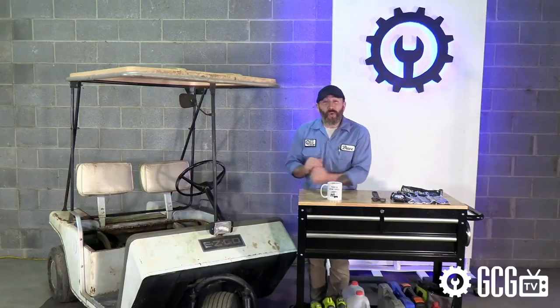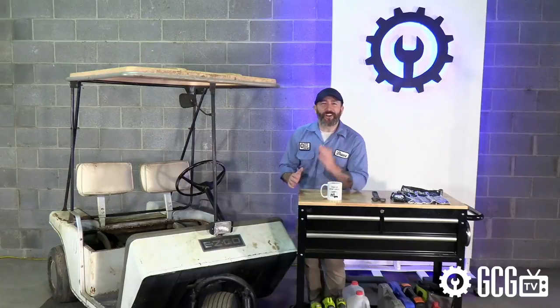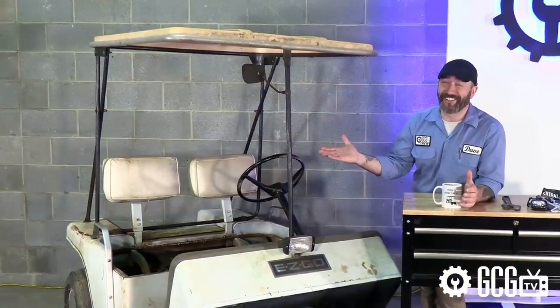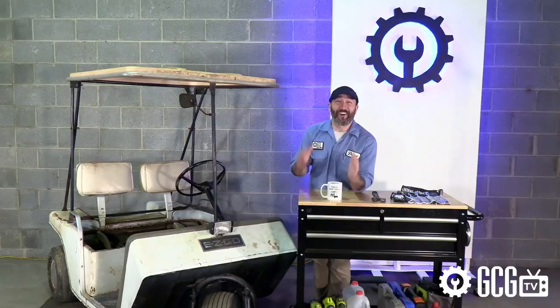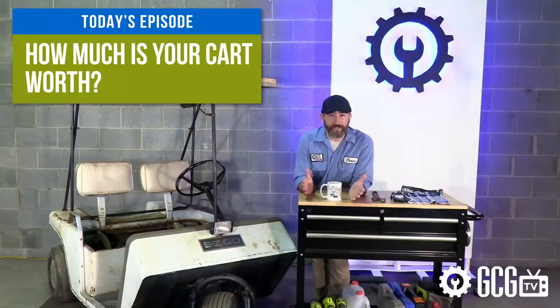Hi everyone, welcome, and thank you for joining us today in the Golf Cart Garage as we discuss golf cart valuation. While we're talking about how much your cart might be worth, we wanted to have a really old, decrepit, beat-up piece of junk on screen, along with this vintage antique cart. Because cart valuation is determined by more than condition, I'd like to think of it like determining the value of real estate. It has the same factors to consider.